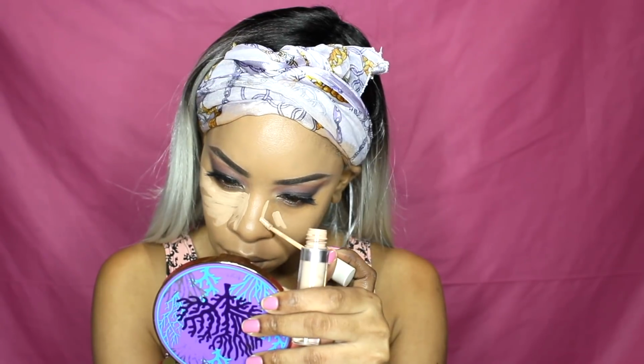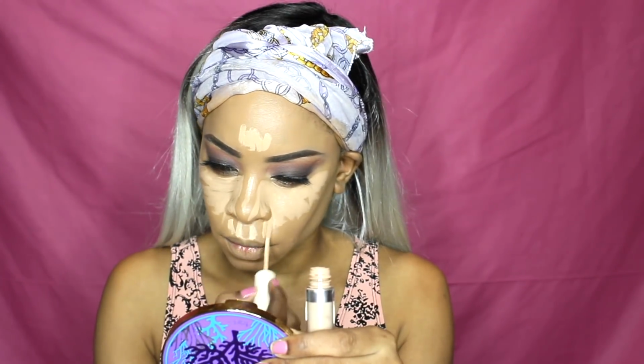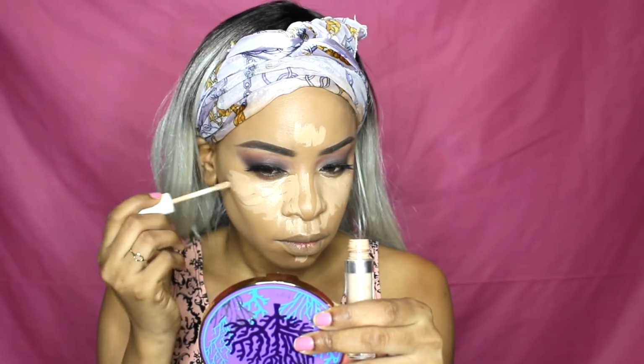Let's highlight. And I like bringing the concealer close to the bridge of my nose, and the reason why I do this is because it does give the illusion of a smaller nose. And we are going to try to get my nose snatched like that picture. Highlighting your face like this is going to transform your face and give you a super glam look.